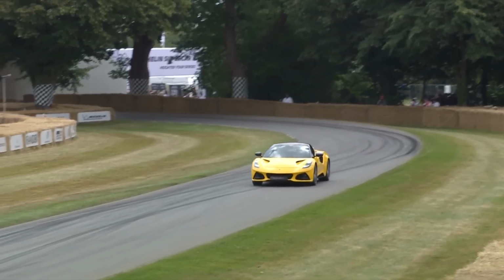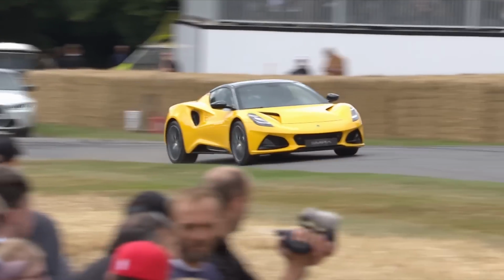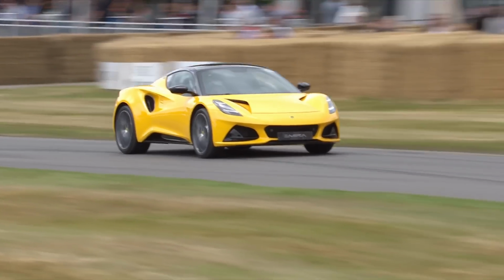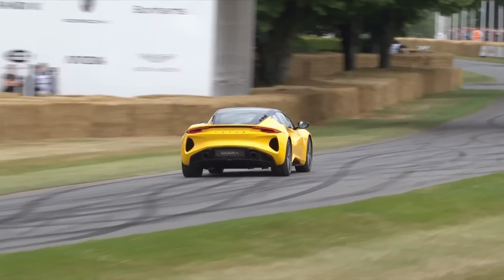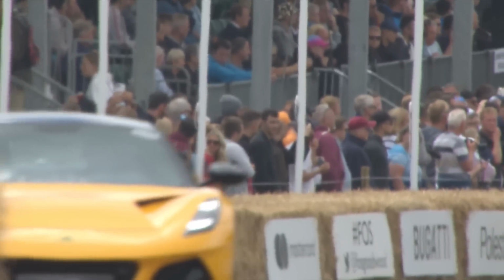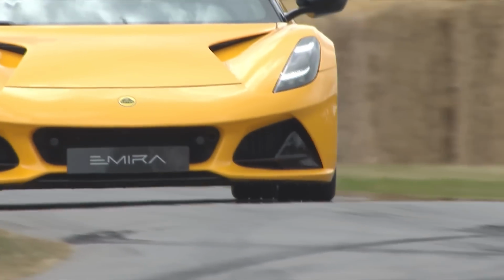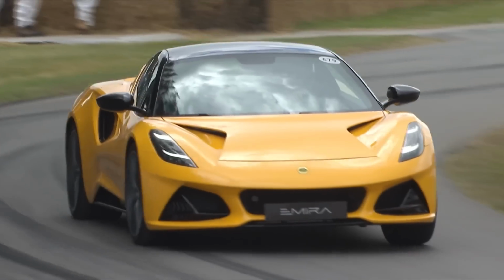Is this the car with the toughest job in the world? It doesn't just have to replace the Elise. It doesn't just have to replace the Exige. It doesn't just have to replace the Evora. It has to replace them all, and it has to be good enough to be the final internal combustion engined Lotus ever. Talk about a tough remit.